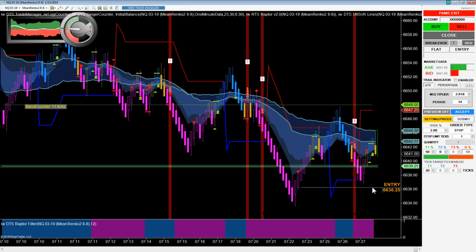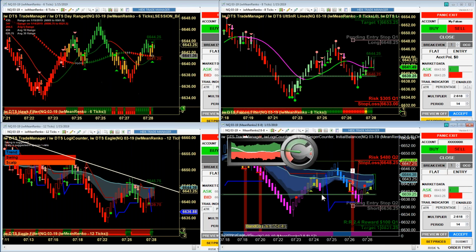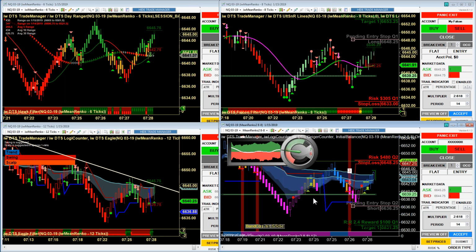So what I'm going to do is the number 3, the second push on the number 3 signal, and then we also have the Falcon with the buy on the break higher. So we essentially have this market in a bit of a twist right now. And whichever side fills, I'll just cancel the other order.